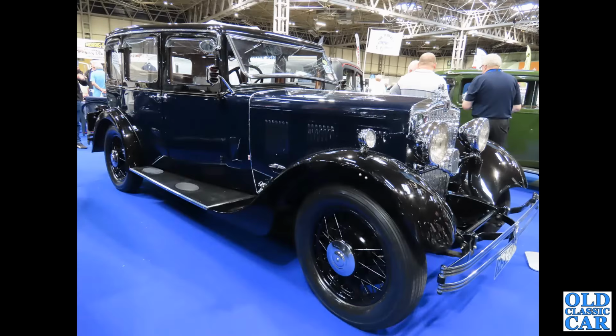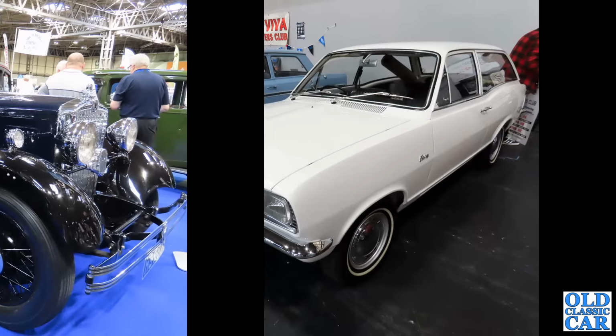We're over on the Morris Register stand. They had some fantastic early cars on display, including this 1933 Morris Isis 6. The Isis name would feature on cars well into the 1950s, again six-cylinder, but this is the early 1930s Isis 6, and what a cracking example that is.